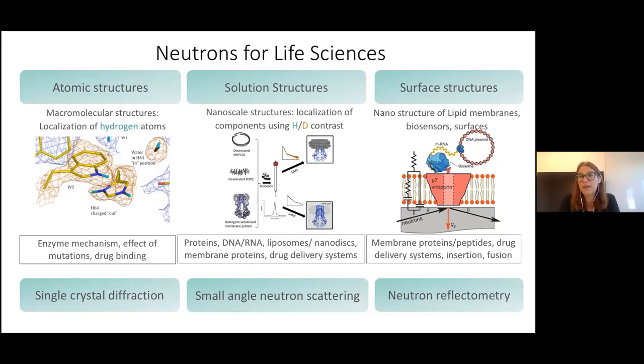For surfaces, we can actually do reflectivity measurements where we're looking at surfaces, membranes. These can be monolayers, bilayers, even natural lipids extracted from living things. And here you may want to study a membrane protein embedded in a membrane itself and study the changes and things that happen to the membrane when you introduce external factors.